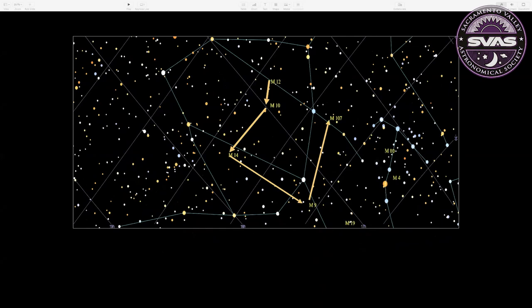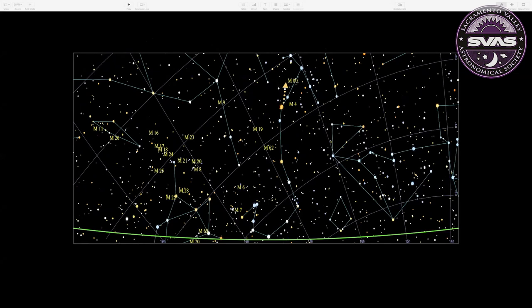And now we get into Scorpius. It's after 2 a.m. usually before this will get high enough that you can see all of these objects. M80, M4, M19, and 62. All of them are globulars. And then the two open star clusters, M6 and M7. These are really far south, and you might have to wait a bit until they rise.